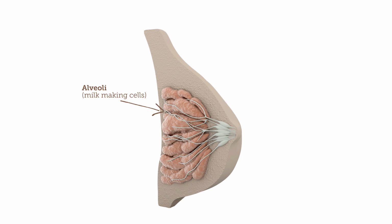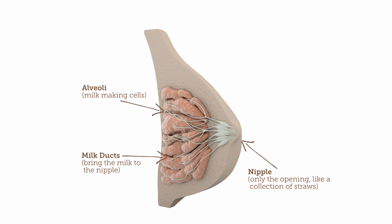Most mothers will notice some breast growth during pregnancy. Inside the breasts are cells that make milk and ducts, which bring the milk to the nipple. The nipple is only an opening, like a collection of straws. The areola is the dark part around the nipple. The baby suckles on the areola while breastfeeding.